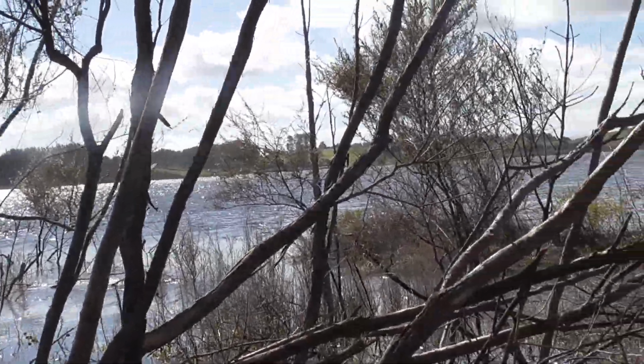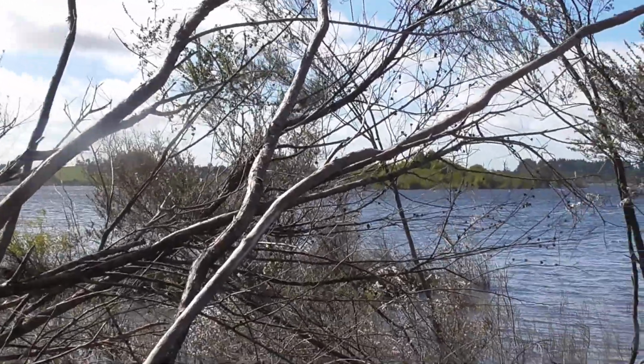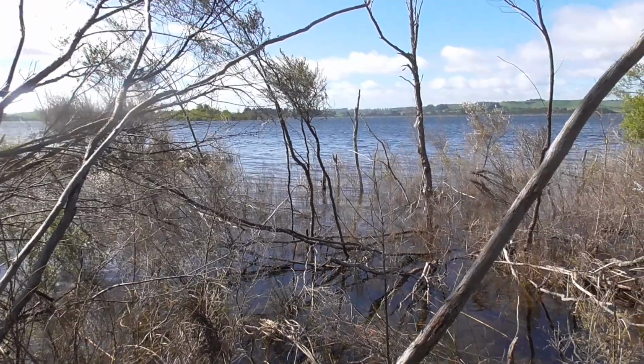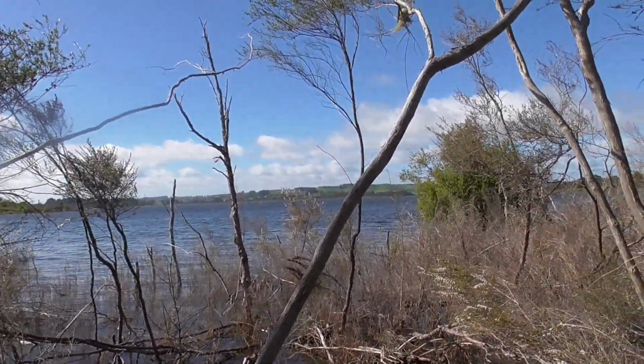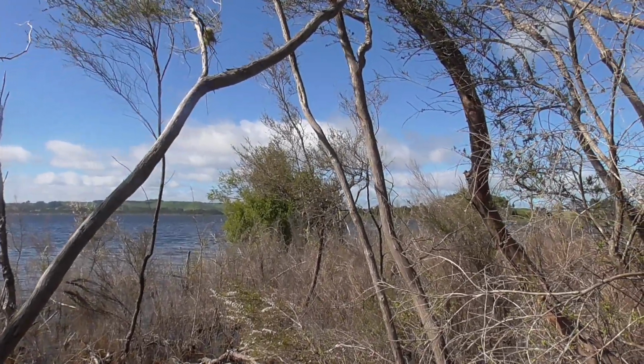Now this is on the first little point along from camp. And when I was here last, we could walk all up through here. That's all been flooded up. I don't know how much water has come in to lift the levels. It's got to be a couple of metres probably.